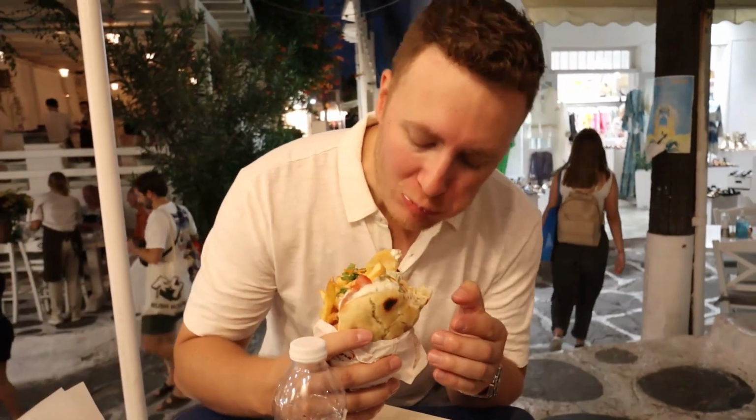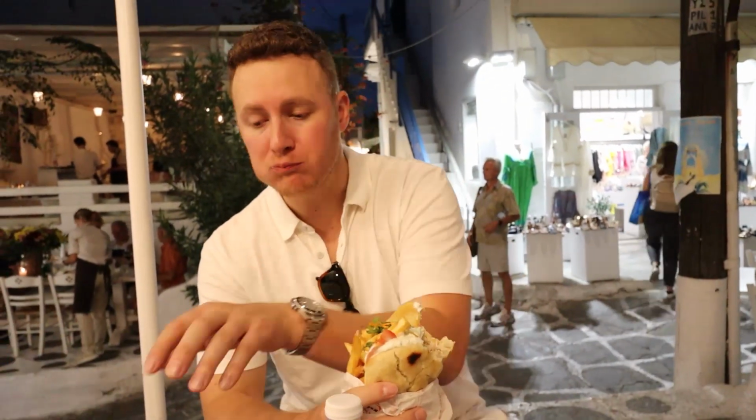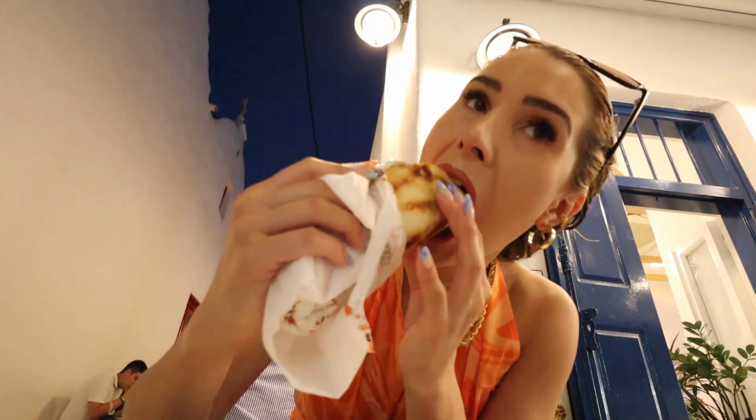Wow. Is it good? Alright, really stoked. They have a vegetarian one, so we're gonna dig in. This thing is huge. So for $3.50, I'm still like, a deal. A lot of carbs. So I think if you're talking just straight value, this is probably the best deal on the island, because you get a massive gyro for 4.50 euros.